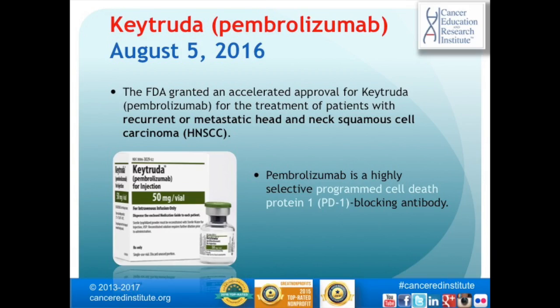On August 5, 2016, the FDA granted an accelerated approval for Keytruda, pembrolizumab, to treat recurrent or metastatic head and neck squamous cell carcinoma. The FDA granted an accelerated approval for Keytruda for the treatment of patients with recurrent or metastatic head and neck squamous cell carcinoma with disease progression on or after platinum-containing chemotherapy.